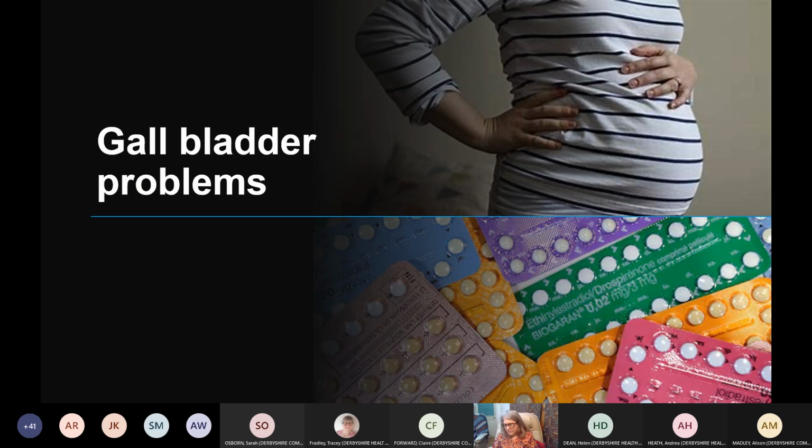Now, I put this up because it's one that I don't think people often hear about with HRT. Anything that's got estrogen in it, so being pregnant, increases your risk of having gallbladder problems, and so does the contraceptive pill, and so does HRT, which does increase the risk of having symptomatic gallbladder disease. 10 to 15% of the population have gallstones, and 1 in 3 of those get symptoms. It is more common in middle-aged women with higher levels of estrogen, and dieting is another risk factor for gallbladder disease.